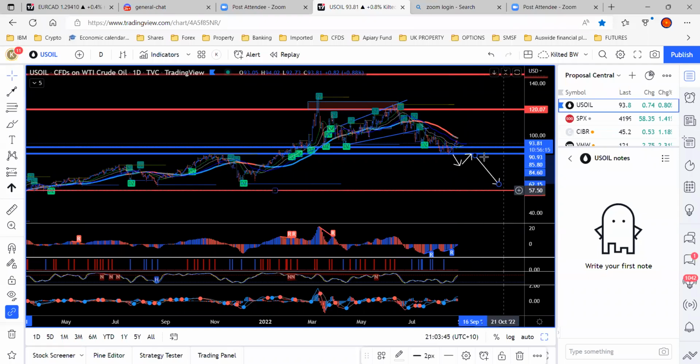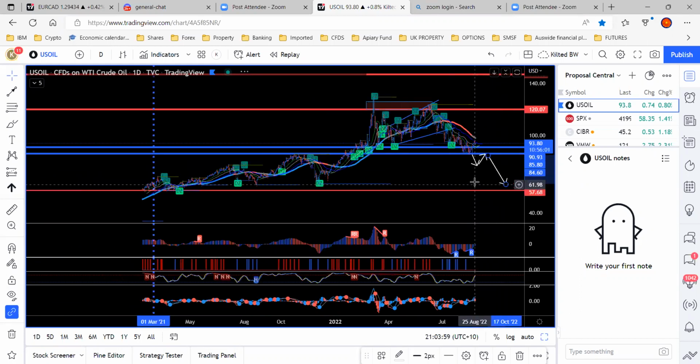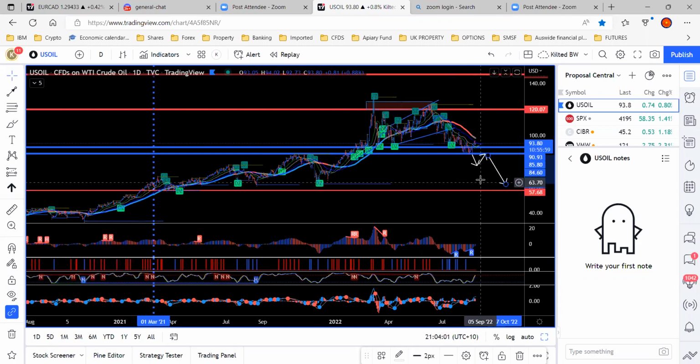Where you want to, when it's broken that level, wait for that patience, wait for that retest. The conservative entry is basically when you see the lower highs, lower lows, that's when you start to enter and look at, okay, where are we going? So where's the next level? Well, next level is probably here, first stop, and then you've got this sort of strong area here.